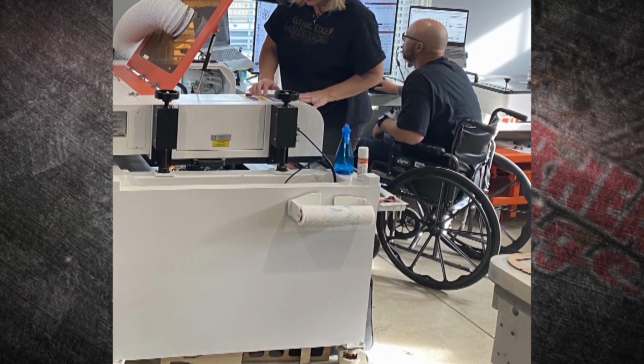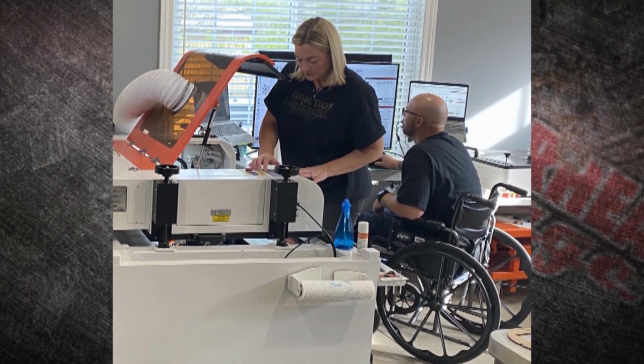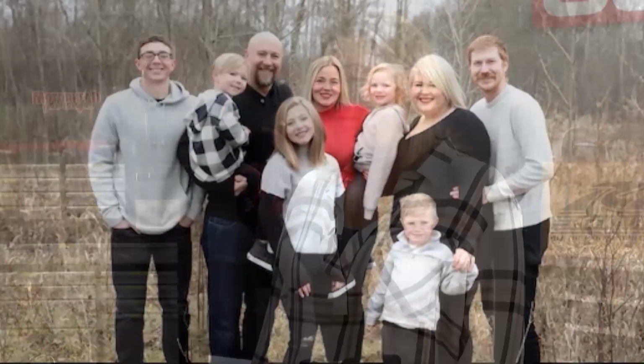I mean, without his prosthetic, he would come down every morning, sit in his wheelchair, and he was able to learn these machines and it helped with depression. And the kids have been able to see their dad overcome just using these machines. It's been a game changer for us.